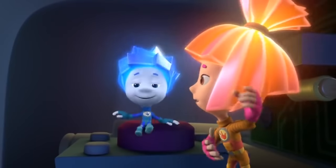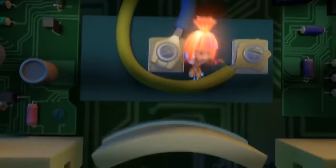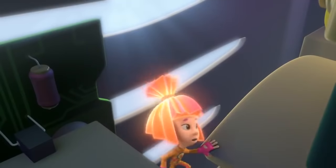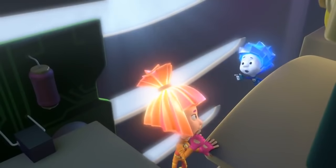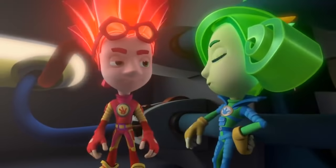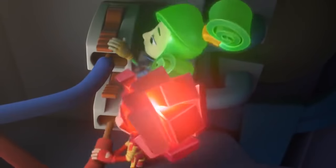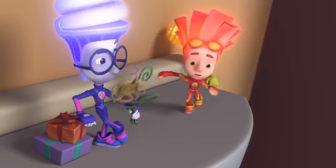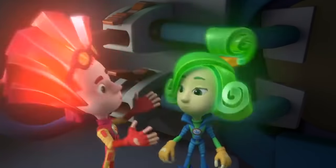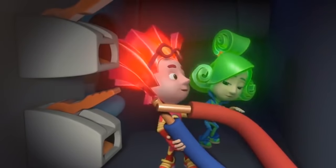First, we'll examine the contacts. Yep, good and tight. Okay, let's check the speaker. The speaker's fine. Maybe the electronics are the problem. And what if we disconnect these wires and switch them? What'll that do? We'll know soon enough. You know what? Why don't we connect the wires straight together? Isn't that dangerous? We'll find out. Don't worry. Nothing happened yet.